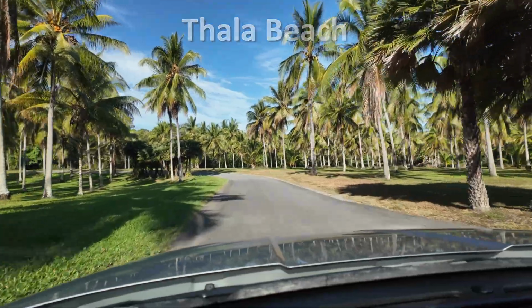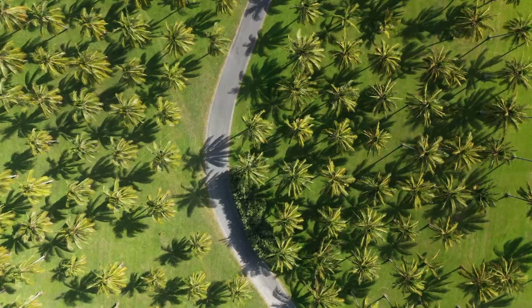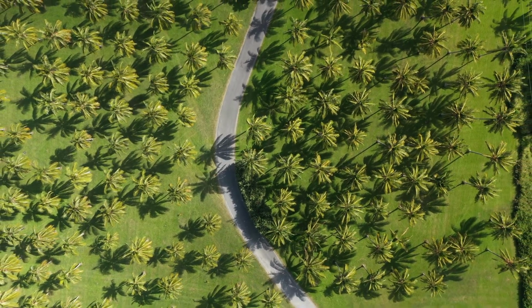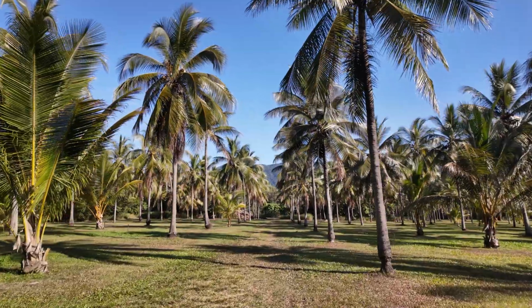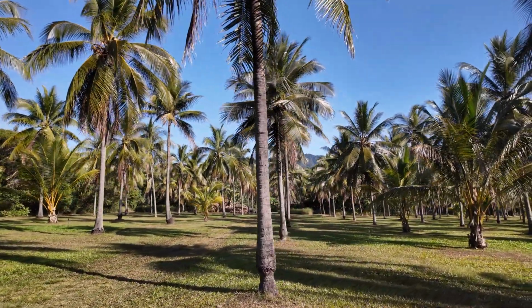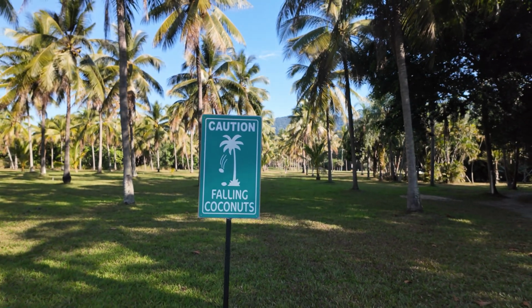Just 15 minutes south of Port Douglas, this remarkable plantation of nearly 700 towering coconut palms is arranged in a neat grid pattern. While it's part of the Thala Beach Nature Reserve, a privately owned eco-resort, anyone is welcome to stop by to snap a few photos or simply enjoy the serenity of this tranquil setting. Just keep one eye out for falling coconuts.